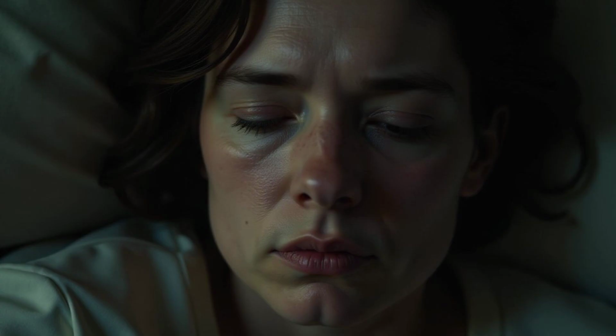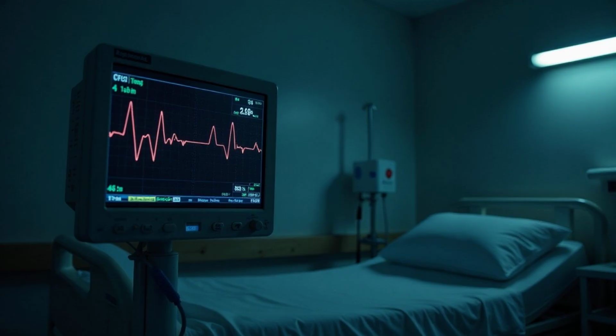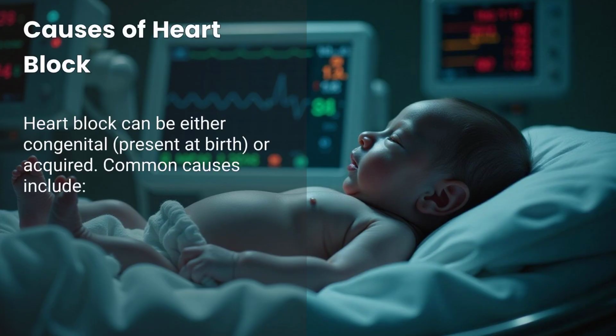Early signs and symptoms of heart blocks include fatigue, dizziness or lightheadedness, shortness of breath, chest pain, palpitations, syncope, fainting, and bradycardia. Symptoms often correlate with the severity of the block. First-degree blocks may be asymptomatic, while higher-degree blocks present more pronounced symptoms. Heart block can be either congenital, present at birth, or acquired.